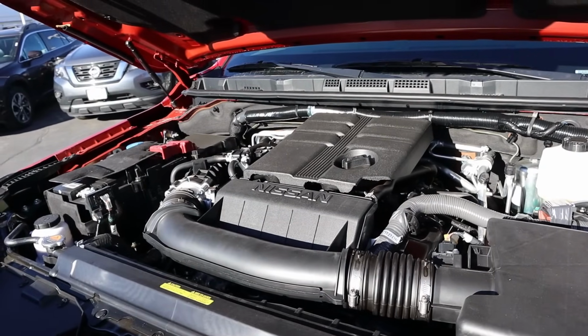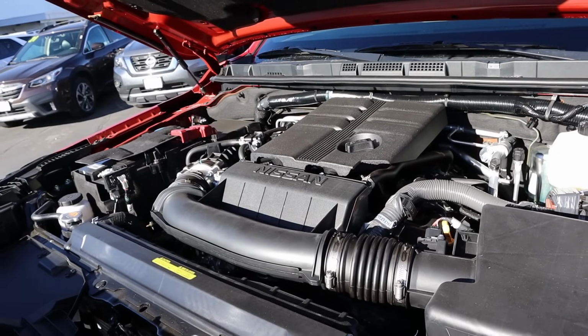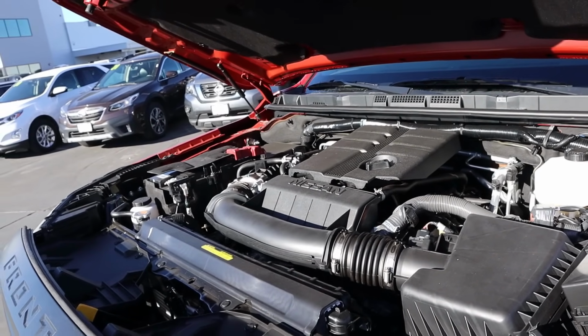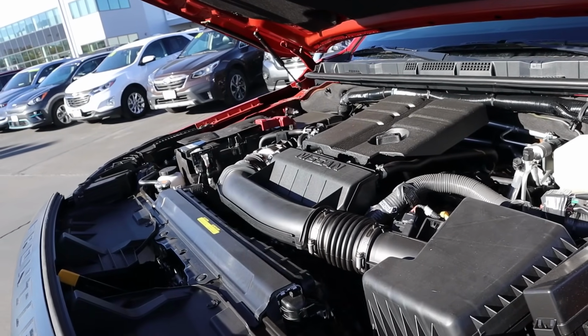Under the hood, we have a super reliable 3.8 liter naturally aspirated V6 that goes through a 9-speed automatic transmission. Fuel economy is 18 around town and then 22 on the highway, with power outputs being 310 horsepower and then 281 pound-feet of torque.